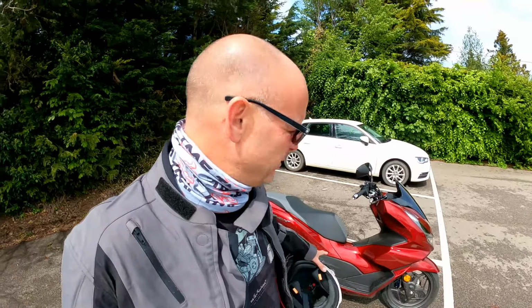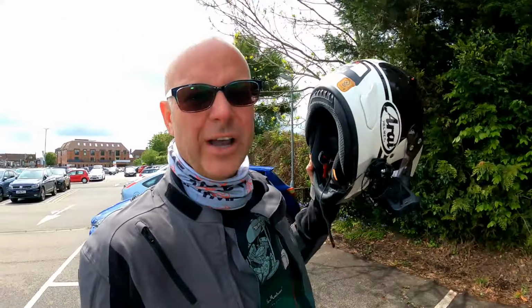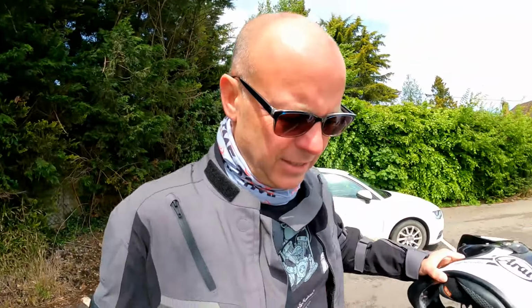So one of the great advantages of scooters is the fact that you've got so much storage underneath the seat. The PCX 125 has got great storage under the seat if you want to put your shopping in there, but unfortunately, if you've got a big head and a big helmet like me, particularly if you've got a camera attached to it, you've got absolutely no chance of getting it under the seat. I'll show you under the seat.